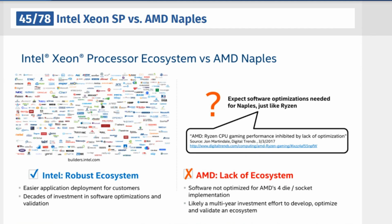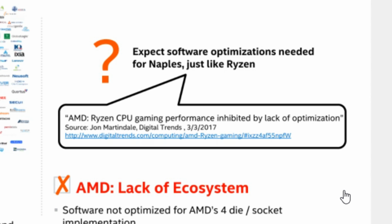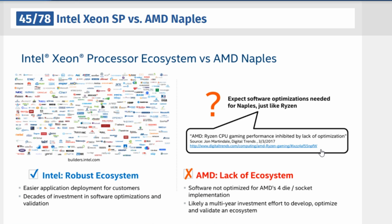Now, it all starts off rather bizarrely, where Intel states that Epyc will require software optimizations just like Ryzen, before then going on to quote Digital Trends, who said AMD Ryzen CPU gaming performance is inhibited by a lack of optimization. Now, we've talked about this at length. Ryzen does need optimized for gaming, and we also saw that AMD was taking steps to ensure this happened. But Intel continues that software is simply not optimized for AMD's implementation, and it will likely require a multi-year investment effort to develop, optimize, and validate an ecosystem.